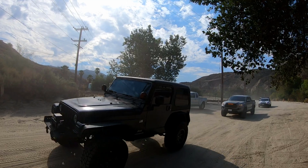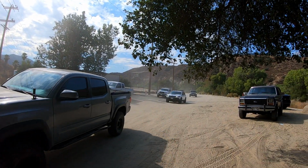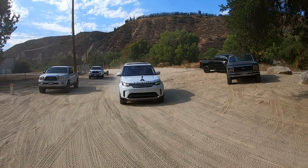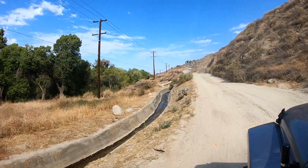Today we have a caravan of 9 rigs, so we'll be splitting into 2 groups. Nipoj and Lost Lad, aka Frank, will be leading these 2 convoys. This run was organized by Mick, the guy in the white disco.